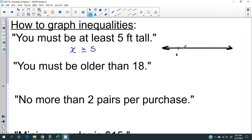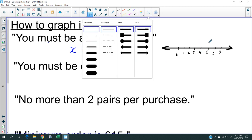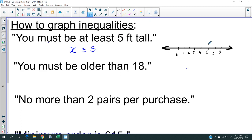So let me start. At least 5, so 0, 1, 2, 3, 4. You should probably follow along if you're watching this right now. So at least 5, so 5. This is how you do it. First of all, you plot a point where 5 is, and you see the arrow going to the right. Your arrow is going to go to the right.